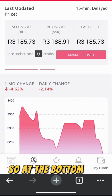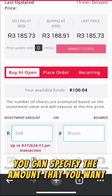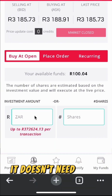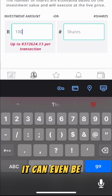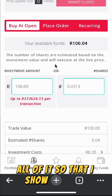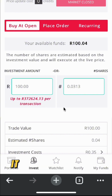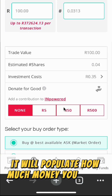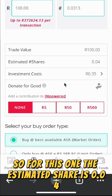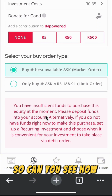At the bottom, you will see that you can specify the amount that you want to buy with. So you're basically buying a share. It doesn't need to be one share. It can even be a portion of it. I am going to use 100 Rand, all of it, so that I show you that you do need to add money for fees. But you will see it will populate how much you're going to buy. For this one, the estimated share is 0.04, and the estimated cost is 0.35. So can you see how cheap it is?